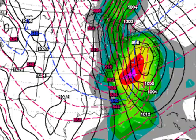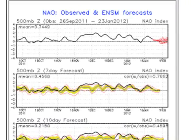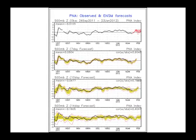But showing you there'll be some cold air around and the storm track staying relatively active. Now, this is off the ensembles, the NAO ensemble forecast, really right at neutral through the end of the month and into early February. The PNA neutral to at times slightly positive. I just don't see any great indication that we're going to see the NAO head negative for any extended period of time, but I do see some signs, at least from time to time, we're going to see at least some mild PNA ridging.